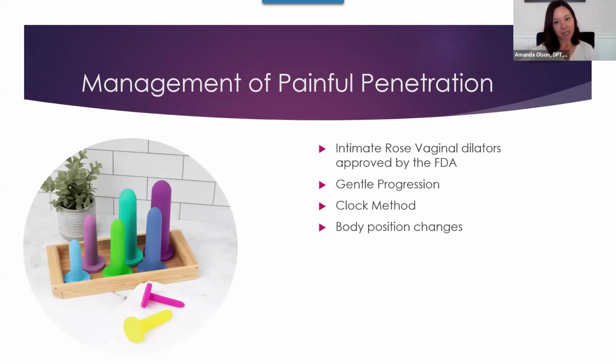The clock method is a means of progressing from one dilator to the next. What that looks like is once the patient is able to fully insert the dilator, and for some, they may not be able to get it fully inserted on any given day. If they're having a rough day, they may have been able to insert it yesterday and today they got in a fight with their partner or they had a rough day at work and the body's not relaxing like they want it to. We're always advising them never to force the dilator and that some days those happen and it's okay. Those days don't last.